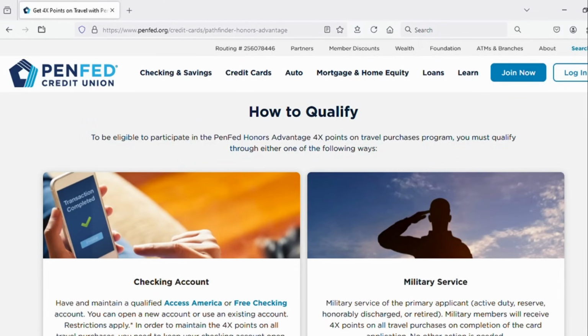The thing that's a little strange about this card, though, is that if you just joined Pentagon Federal Credit Union off the street, you would not get 4 points per dollar on travel. You'd only get 3 points per dollar on travel and 1.5 points everywhere else. But if you're part of their Honors Advantage program, which means you have a checking or savings account with PenFed in addition to the credit card, or you are a military member, either current or former, well, then you'd have that $95 annual fee waived, and you would get the 4 points per dollar on travel, as well as all the other benefits of the card, but then it becomes a no annual fee card, so it doesn't kind of fit the pattern of what we're talking about here.